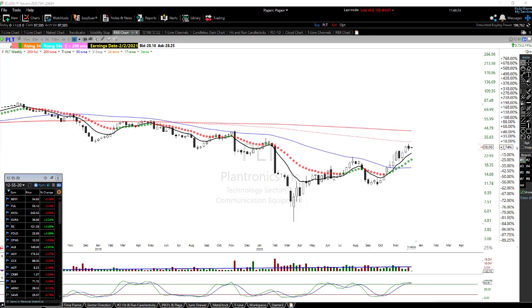Good deal. Hey, today what I want to do is talk about the rounded bottom breakout and how you can set it up on the scanner, and also a weekly rounded bottom breakout. That's probably the main thing I want to talk about today.